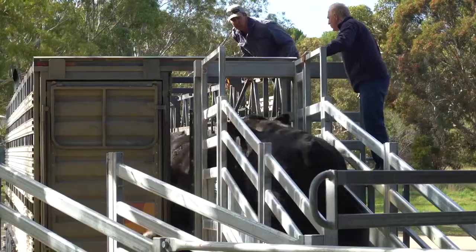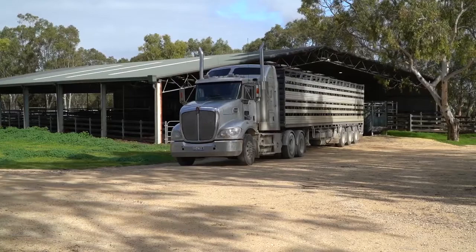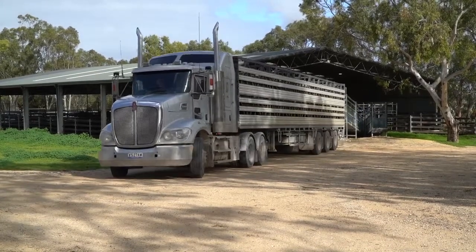In a herd, if there are one or two non-performing animals, and we can see it, and the NLIS tag makes that very clear, then we take them off. And we have a cull herd, and we're always running a cull herd. You know, we sold a cull truck last week.